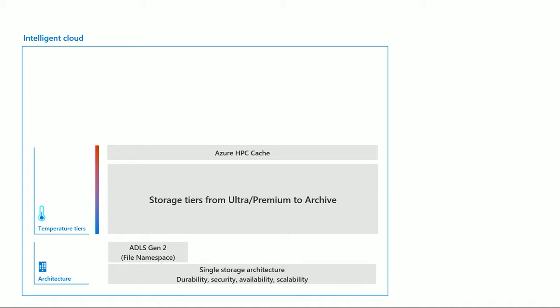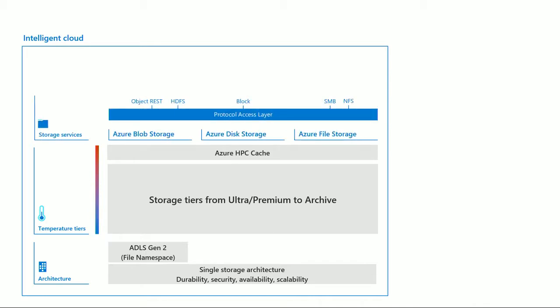On top of that, we have Azure HPC Cache, just went GA this week, announced as part of the show. That gives you a cache for your hottest working set data for parallel compute workloads, and that just snaps right on top of all of these different storage tiers. And then we expose these storage tiers up through a variety of end user endpoints. We support REST, HDFS, block storage, as well as SMB and NFS file semantics.